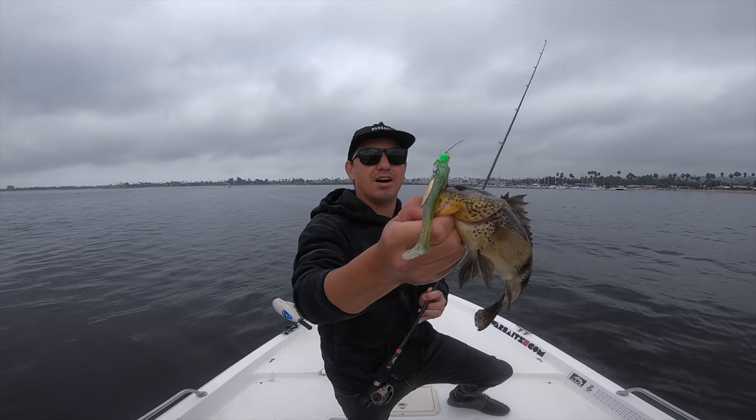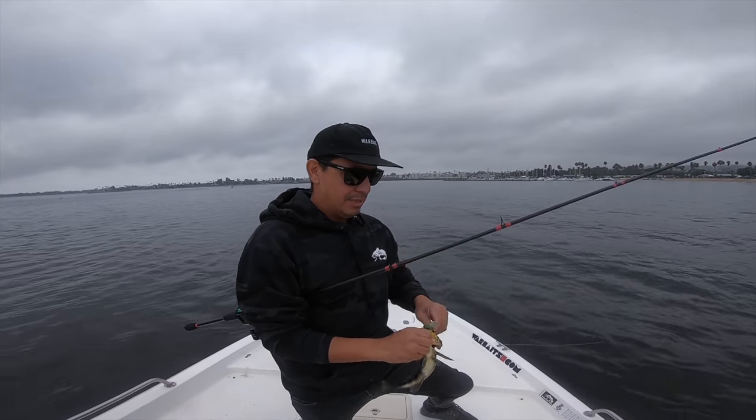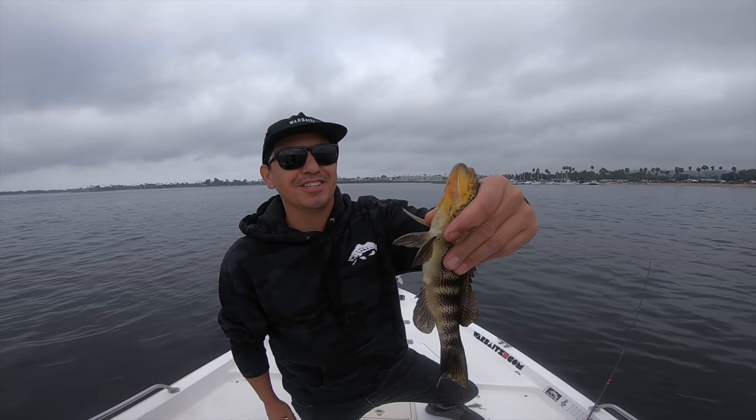Nice little bay bass to start it off. Underspin bite. Real orange and yellow underneath that chin. Gotta like that.